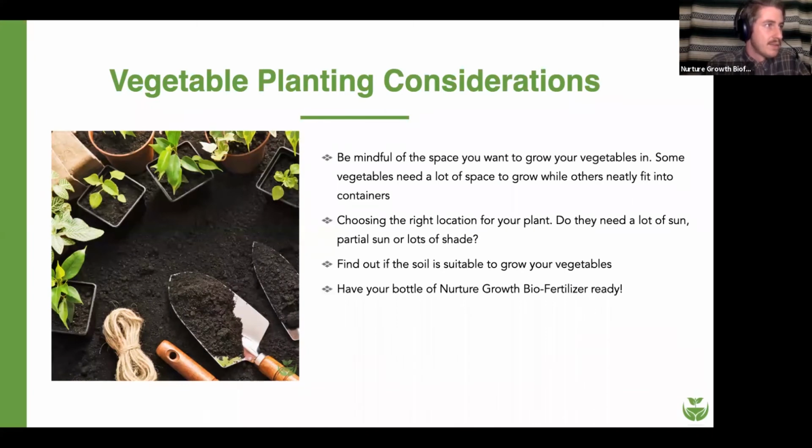Here's my mouse. All right, so yeah, tomatoes are a great example of both because they can fit into containers no issue, or you can put them in your garden. You want to choose the right location for your plants. Similar to having preferences for space, different plants are going to need different amounts of light, right? You want to, if possible, determine your soil characteristics.